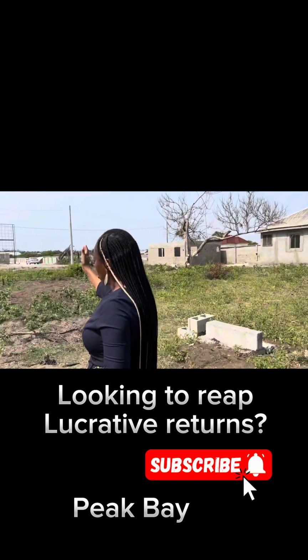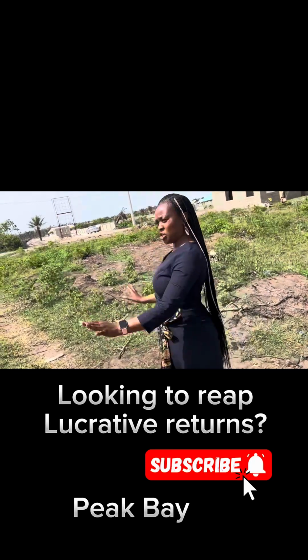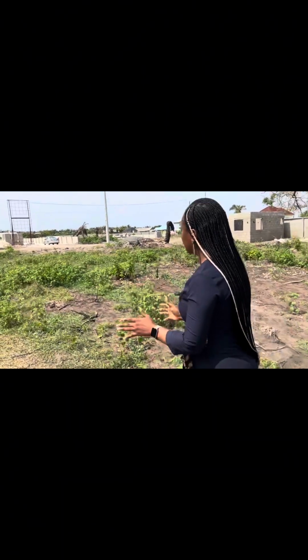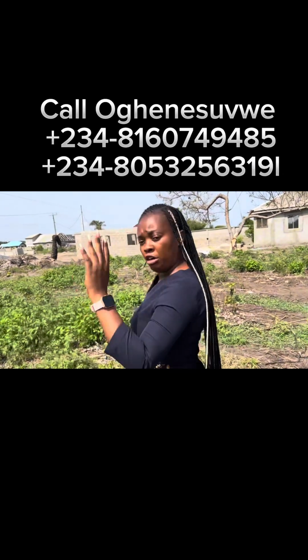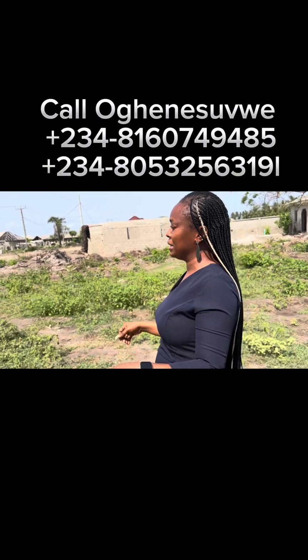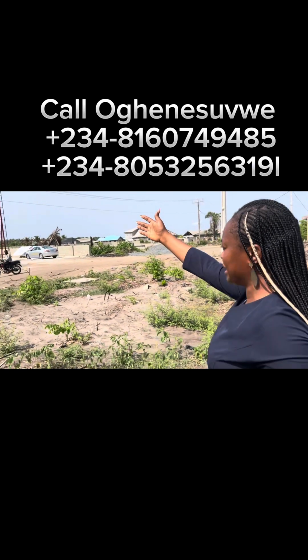So this is at Okun Ajah. You can see the beach there, right? So this is real. It has C of O, and this property is based on the Coastal Road. I mean, this is what you should invest in right now. You can get 300 square meters in this property, 400 square meters, 450 square meters, also 600 square meters. 300 square meters is 17.5 million, 450 is 26.5 million, and 600 square meters is going for 35 million naira.